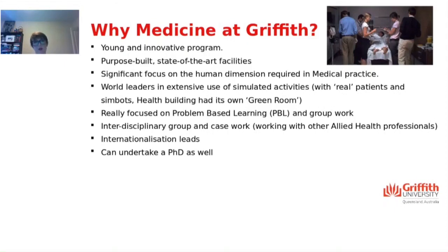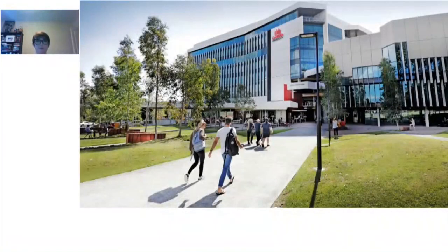The other thing with medicine at Griffith is you have the option to undertake a PhD at the same time as your MD. You can't apply for your PhD when you apply for the MD, but once you get to second year of the MD program, you can then apply to do your PhD. So if you're interested in the research side of medicine as well as the practice, that could be a great option for you. And that's the health centre building right there.